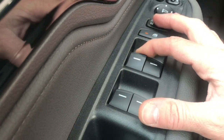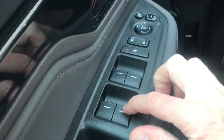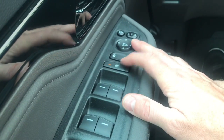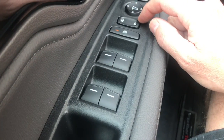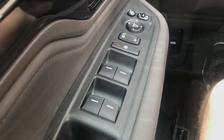It does allow me to only operate the driver's side window. So the driver's side window operates when that's on. But all the other windows, the passenger doesn't work. None of the rear ones work either when this is engaged. So I think that's just something Honda needs to fix. The reason you have this is to stop the kids from messing with the switches, but it also stops me as well.